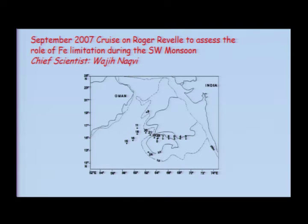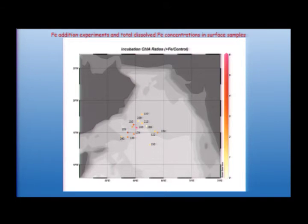So this was a cruise, again led by Wajih on the Roger Revelle, a very interesting cruise, both scientifically and culturally, as you might imagine. This was basically covering some of the same stations occupied by JGOFS in a quasi-zonal transect across the Arabian Sea, including parts of the oxygen minimum zone to the right and areas which are not in the oxygen minimum zone but are dominated by upwelling further west. This is just a quick way of summarizing these data.